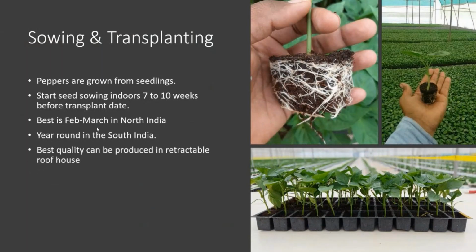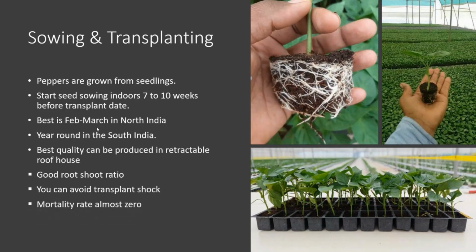Best quality can be produced in the retractable roof house, as you can see in the picture here. So there is a good root-shoot ratio. You can avoid transplant shock, because when we grow in a highly controlled environment and transplant the seedling into natural conditions or at another place than where you are growing the seedling, there is a transplant shock. You can avoid this because you have a very good, hardened, well-developed root system under the retractable roof, so you have a very low mortality rate.